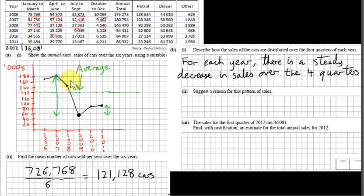So if we were to show a graph of sales for the first quarter of each of these 6 years, it would parallel this graph here for annual total sales. What I will do is just show a sketch of that. So this blue graph gives the sales for the first quarter of each of these 6 years. And as you can see, when the blue graph is increasing, then the annual sales graph is increasing. When the first quarter sales graph is decreasing, the annual sales graph is decreasing. And we have an increase here as well.